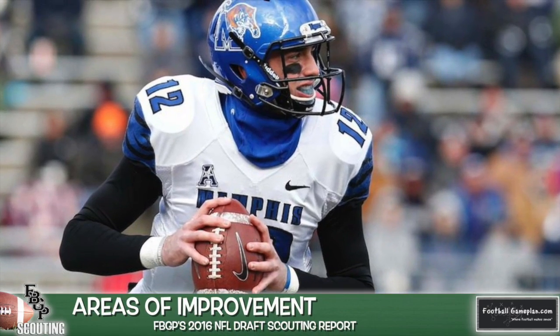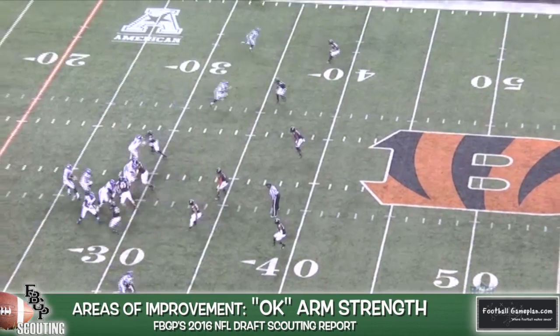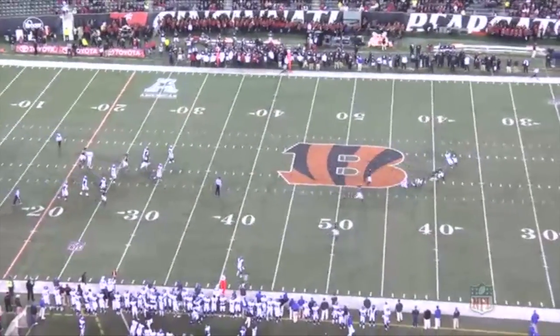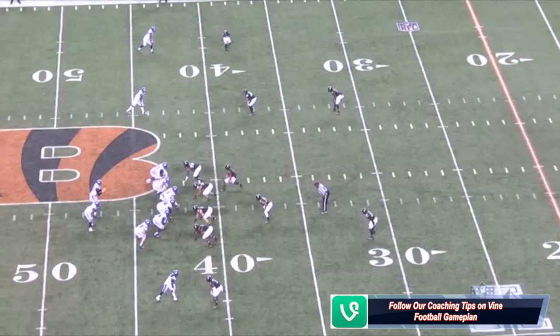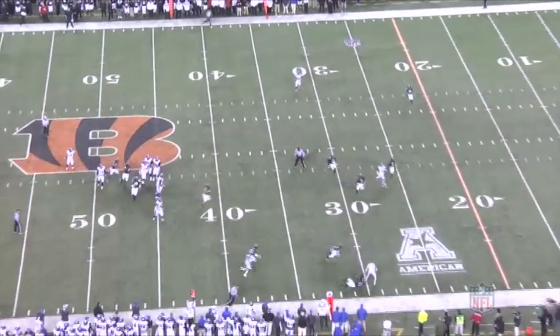Some areas of improvement for Paxton Lynch. I don't think he has the strongest arm. This is illustrated right here by this throw. Yes, it's a deep pass over the middle of the field. It's completed, but you can tell that if he just had a little bit more arm on that pass, the receiver may still be running. You see right here in that example, a guy that was able to come back into the play and make a play on the football.